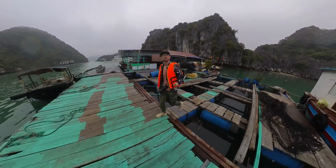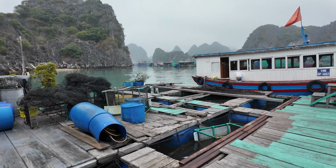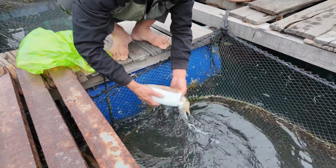Very cool to come out here onto one of the little fishing farms they have here, and you can see some of the fish trapped in the nets. We saw some guy pull out a squid from here, and this one has a little restaurant area where they can cook you some fresh seafood. But we're gonna head back on the boat, go on a little more of a cruise through the villages here, and then head back to the harbor.